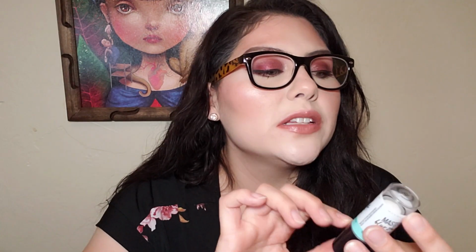This here is from Maybelline. It's their Master Blur Stick Pore Minimizing Primer, in the shade 100 Universal Transparent. This one is a nice one. You can definitely tell that it mattifies your skin and it does make it feel really smooth and velvety to the touch. I don't think it's amazing, but I definitely like it enough to use it up.